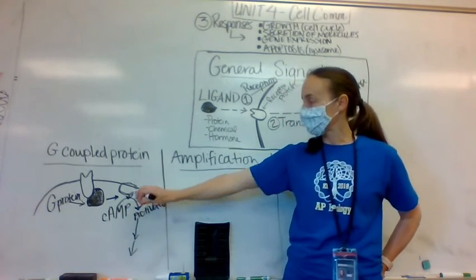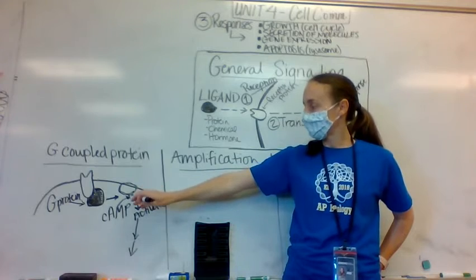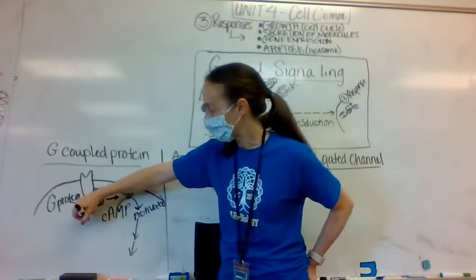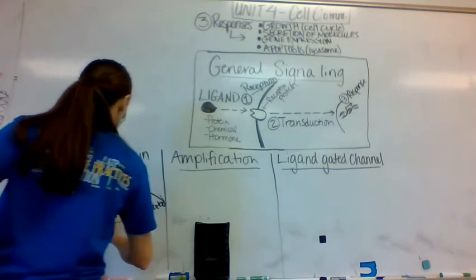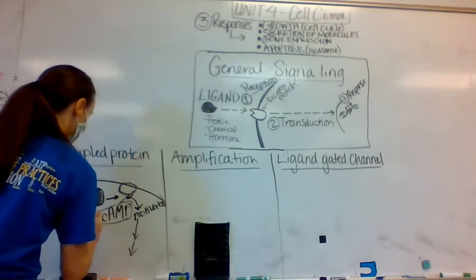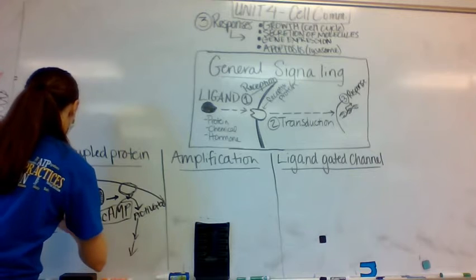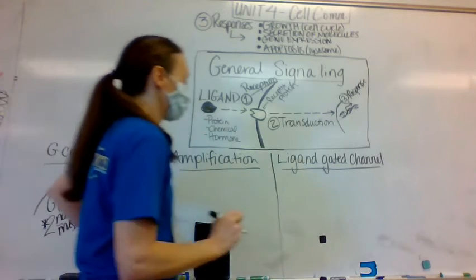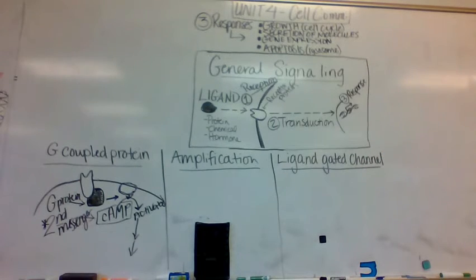So cAMP would be activated by the secondary protein here, and then it goes in. Here's what you should know: cAMP is a second messenger. Label that, because that is something they like to pick on. I'm going to label it. G protein coupled receptors typically have a second messenger, and that second messenger is typically cAMP, though it can be other things. That is the one that they wrote in your standard, so you can stick with that.